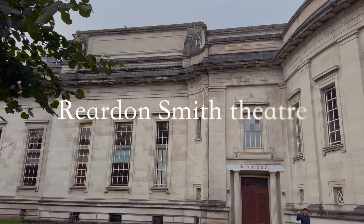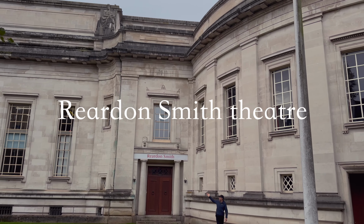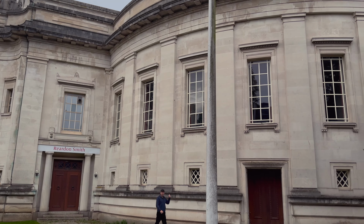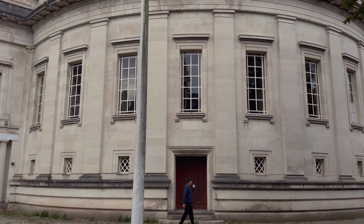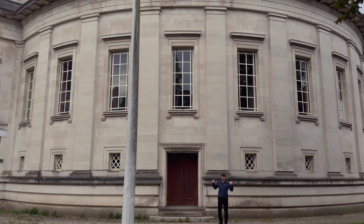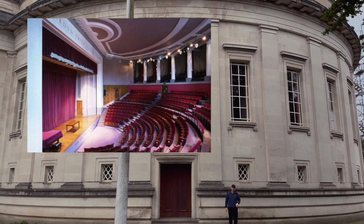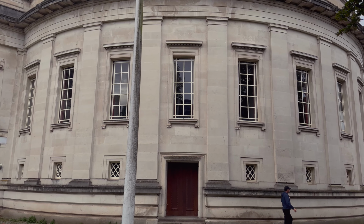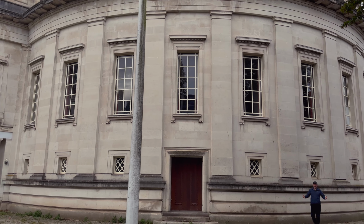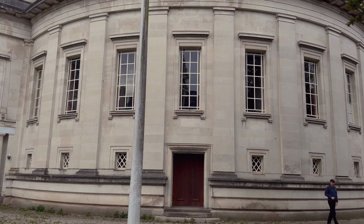So built onto the National Museum and Gallery of Wales is the Reardon Smith Theatre. Now, I can't go in there because it's closed at the moment and you don't always get access to this theatre. This theatre is something you can rent out for conferences, etc. But I've got some lovely photos to show you what this looks like, and again, why it's a Grade 1 listed building.